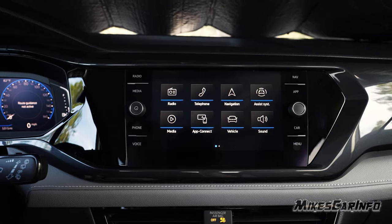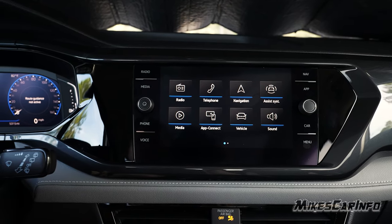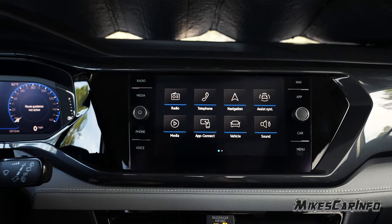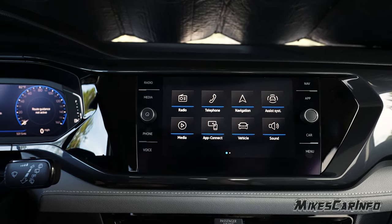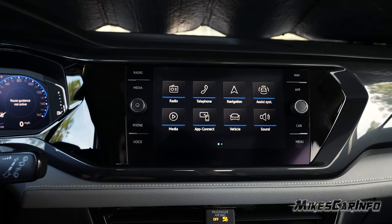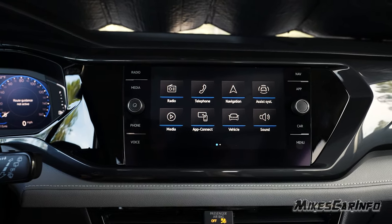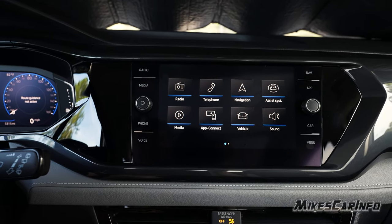So I prefer just to play directly through the Bluetooth system and use the navigation that's already here. Now, vehicles that don't have navigation, it adds that navigation capability. So like I said, it depends on if you need navigation, different things. Android Auto and Apple CarPlay are very, very preference based, and they're not the top of my preference anyway. But it does have that capability, and the fact that it's wireless is really nice as well.